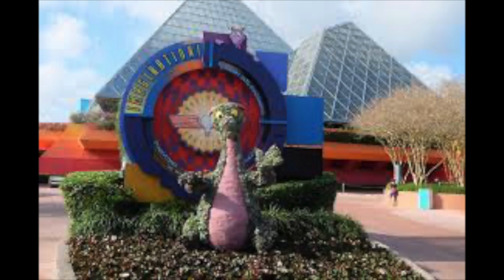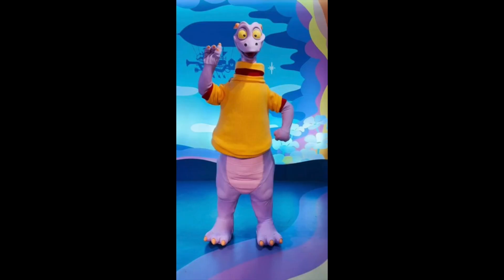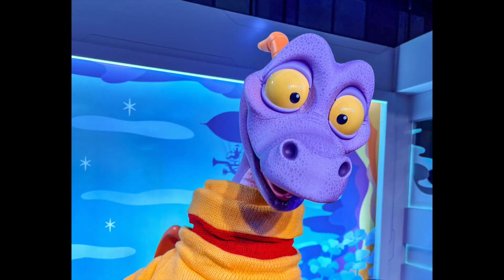Did you bring your imagination with you? That's okay. Join Figment as he takes you on a journey into imagination and shows all the ways our senses can help you imagine in an amazing new world. Be sure to stop and meet Figment at the end of your journey at his new meet and greet area. Did you know Figment was one of the first characters created for a theme park attraction? That's right. He quickly became a beloved character and inspiration for the Epcot Festival of the Arts. Tell us down in the comments if you've met Figment yet.